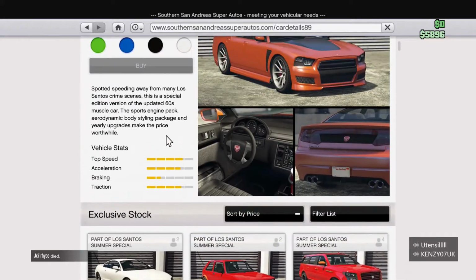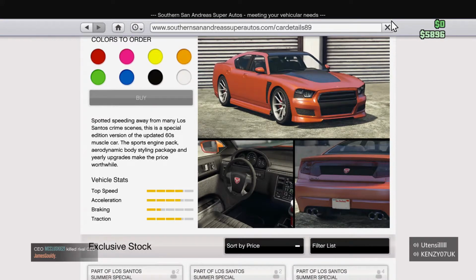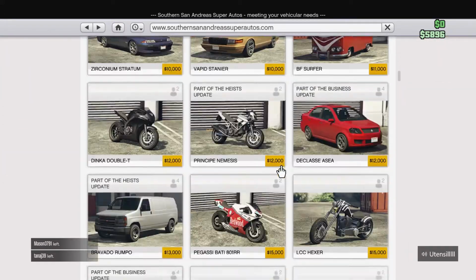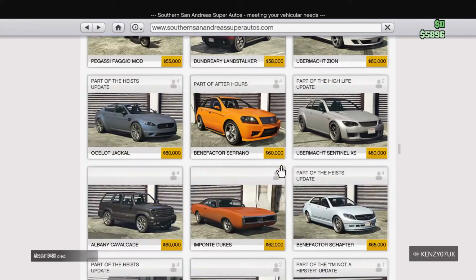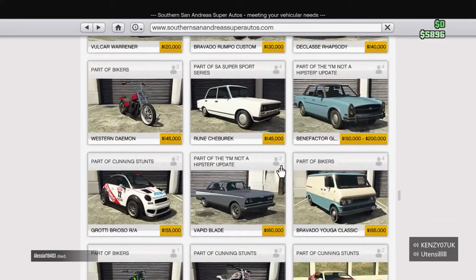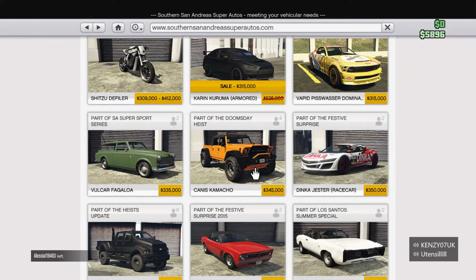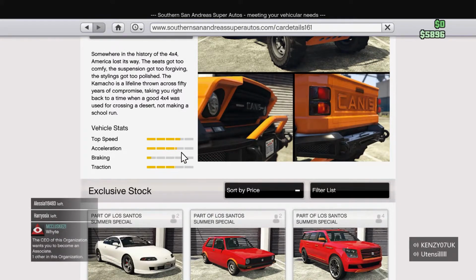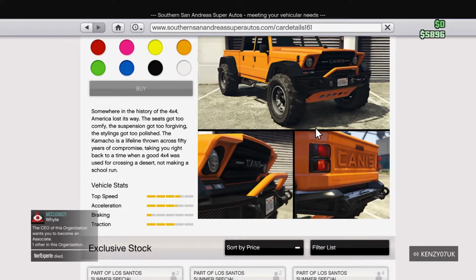Okay, so $96,000. It's not got that good speed, same as the Vacca. So on Southern San Andreas Super Autos, you just keep scrolling down and then you will eventually find it. It's in an orange colour on there, it's good for off-road. It's an off-road vehicle. Speed, acceleration, braking, traction, very bad, as you can see. But it's a nice looking car to buy, so if you want it for off-roading, please go get it. But if it's not for off-roading, just for looks or for customising, do not get it.